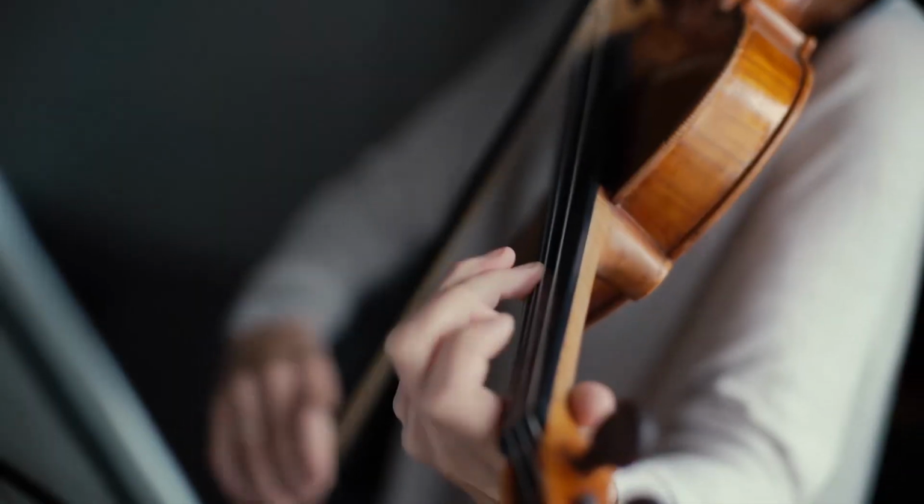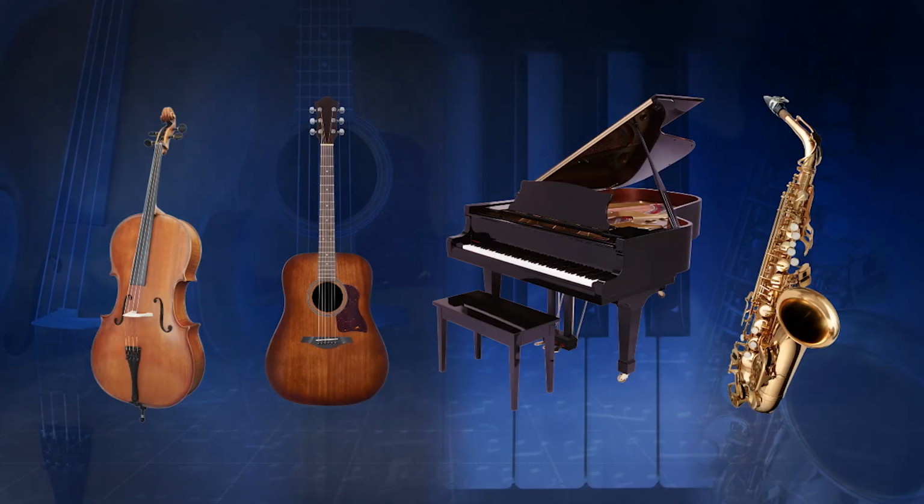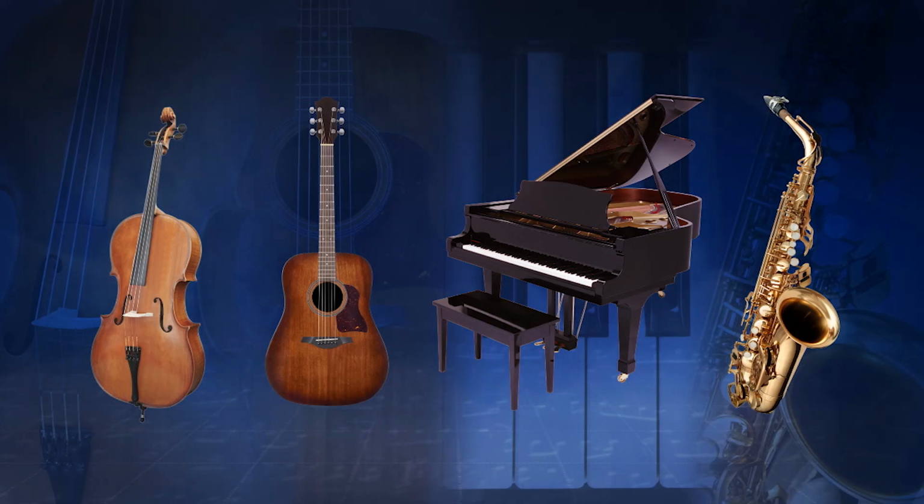Research with other animals like monkeys and songbirds suggests that they also perceive the pitch of the missing fundamental. So this constructive nature of pitch perception is likely to be very ancient in evolution. Most of the melodic musical instruments we're familiar with, like cellos, guitars, pianos, and saxophones, produce complex harmonic tones. Why are we so attracted to complex harmonic tones as musical sounds?